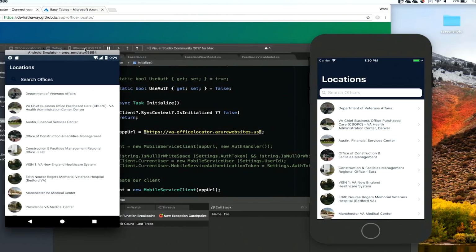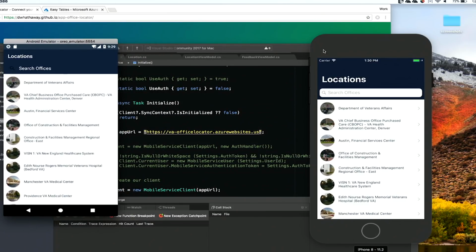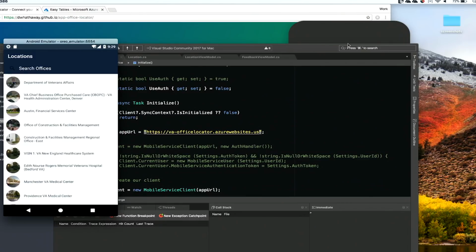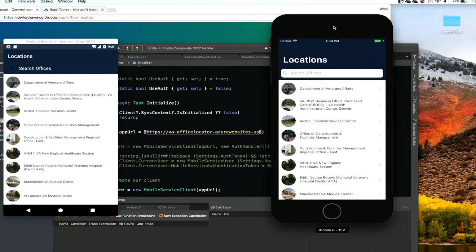All right, Andrew, so why don't you come in and show us, walk us through this a little bit. Absolutely. So here you can see the app running in iOS and Android. Oh, okay, so these are simulators that are running locally on your machine. Correct. You can see both platforms. Yes, this is the Android emulator, and this is the iOS simulator. Okay. And behind it, you can see the code here in Visual Studio for Mac. And all of this works on Visual Studio for Windows as well. You just have to have a Mac somewhere on your local network to do the iOS build. Okay, great.